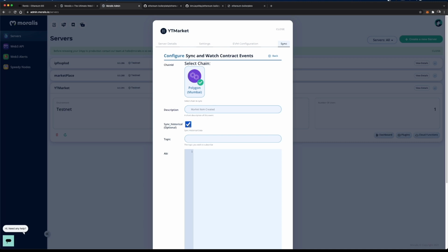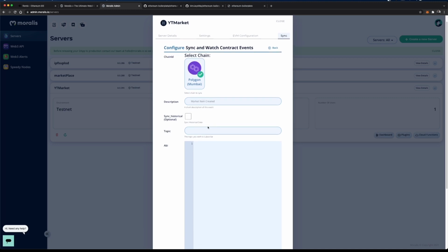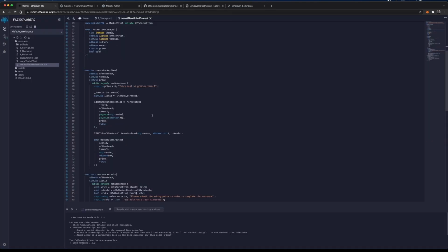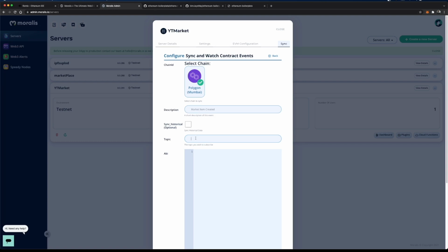We won't need to sync historical data. We'll just start syncing whatever events are emitted from this point onwards. For the topic, we'll have to input the event with all its variables. So if we go back to our smart contract, look at the event, market item created, we can copy all of that, go back to Moralis admin and paste it over here. Now that it's pasted in, we won't need the variable names. We just need the variable types of everything the event emits.